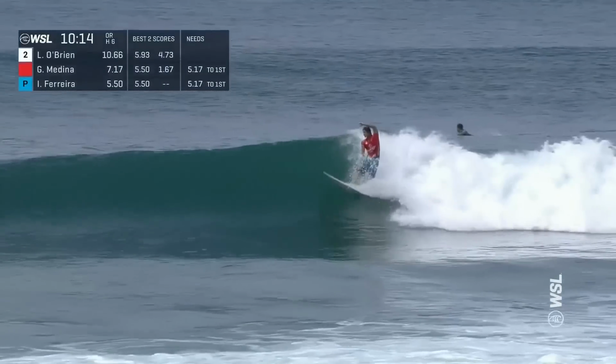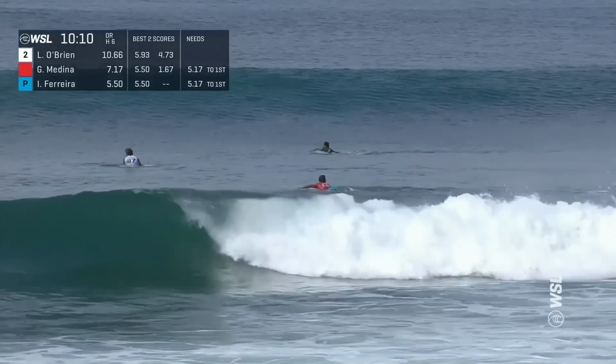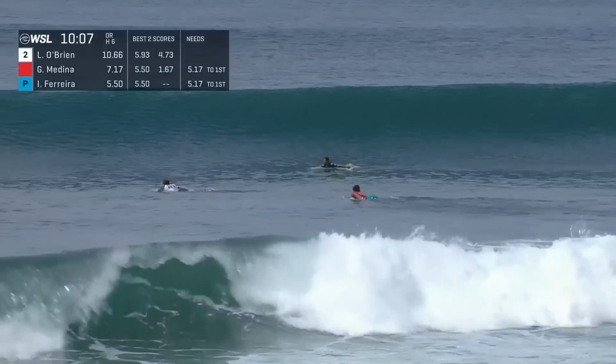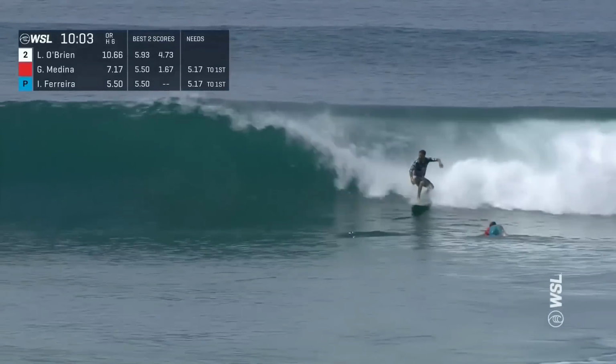G.Medina catching up to some open face, has to kick out. Previous wave for Medina came in at a 5.5. Medina needs a 5.17 at the moment to take the lead off of L.O'Brien. Lining up here is Ferreira.